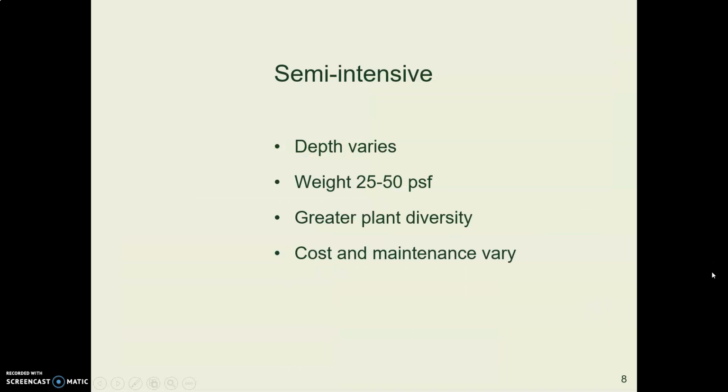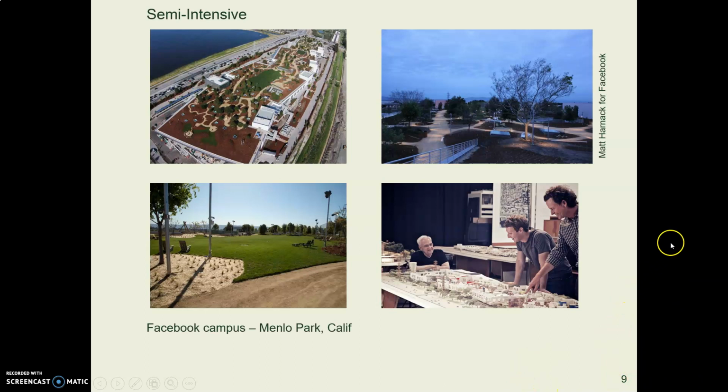A semi-intensive green roof has planting medium where the depth varies, and the weight varies and the cost varies. It varies, but you do get greater plant diversity. So, for example, we see the Facebook headquarters in Menlo Park, California. You probably recognize the designer here, Frank Gehry. So the roof of the Facebook campus here has a half-mile walking path, 400 trees. Here in the upper right is a shot of it in the evening.